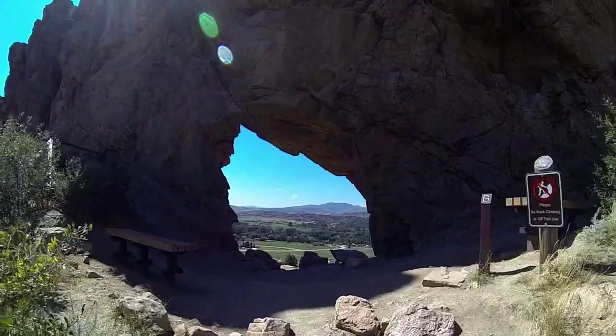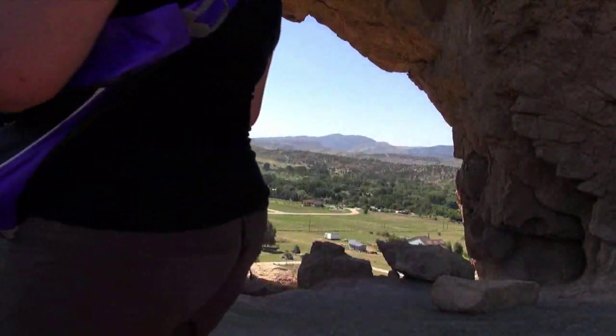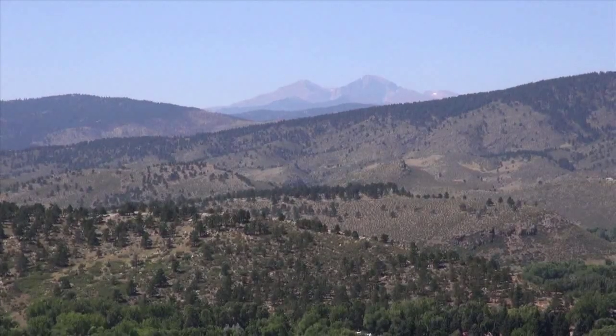We arrive at the Keyhole. Okay, you guys have seen this a bunch of times. Does it ever get old? Of course, I had to venture into the Keyhole for a better look of the view that includes Longs Peak.